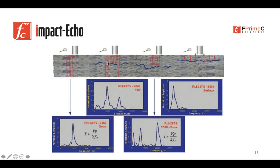In case we have minimal flaws and internal defects, we expect some of these stress waves from the impactor to be reflected from the interface of the flaws, and some others can travel through the thickness. In that sense, we expect to record two major frequencies like this. The first one is correlated to the thickness of the structural member, and the second one, if you use the same formula, can show you the location of the flaws inside the test area.